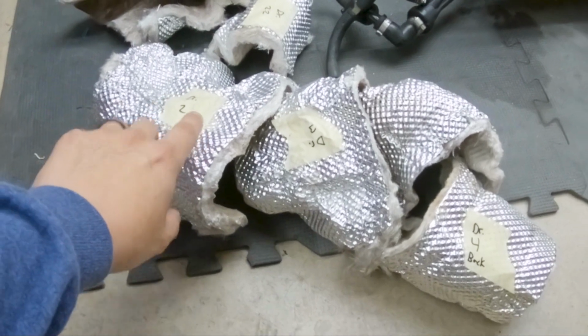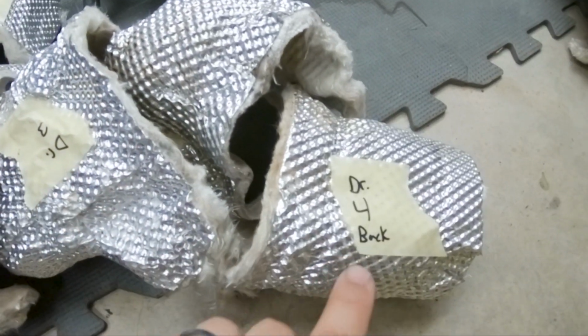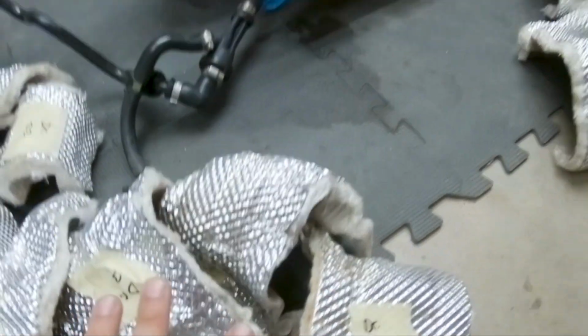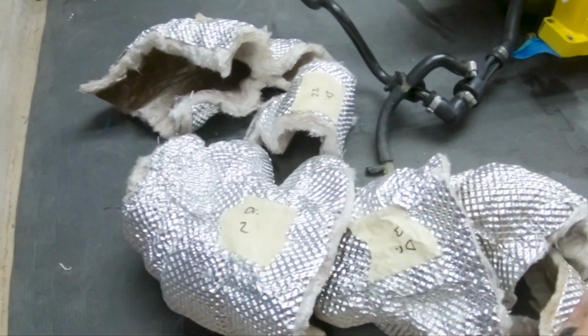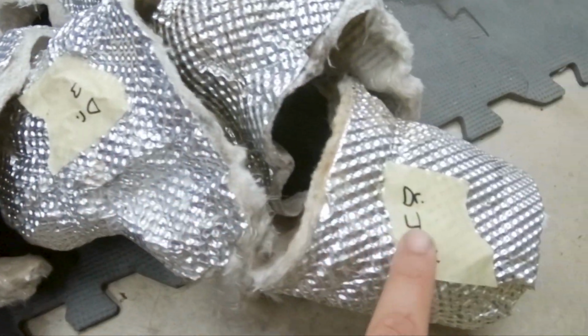So I had to remove these, and I actually labeled these in order, so whenever it's time to put them back onto the headers, I know which side. I got the driver's side, I got the passenger side, and I labeled them from the front part of the engine to the rear. So 1, 2, 3, 4. So obviously the front, all the way towards the back.